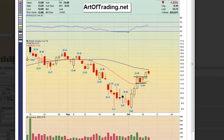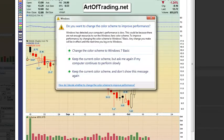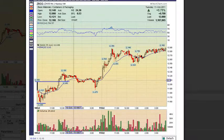Stocks that have very, very high short interest. Because once the stock starts to break out higher, all these people who are short, not all of them, but many of them, will have to reconsider their position and start to cover. And then when they cover, that will cause the stock to pop even higher, faster. So that's what I liked about ZAGG. So we ended up buying it here at 12, stop at 11.50.